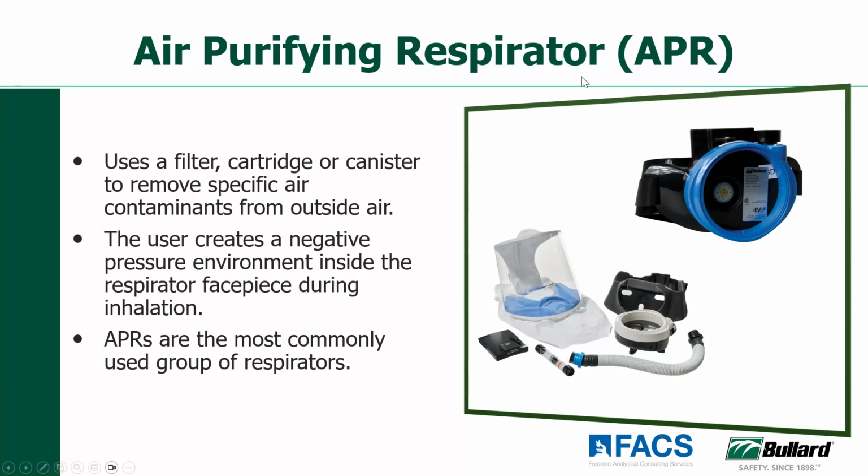So there's two different classes of respiratory protection. Air purifying respirators is the first class. These are respirators that actually just filter the air that is going through the respirator. You can see in this example for one of Bullard's respirators, the filter cartridge would go right in here and the air would go through it and filter the air. So you have to make sure you select the right filter, and we will be talking about that. You create a negative pressure inside that face piece. It forces that air to go through the filter, and then it's theoretically clean air coming to the employee as they're breathing it in. So that is the first class of respiratory protection.